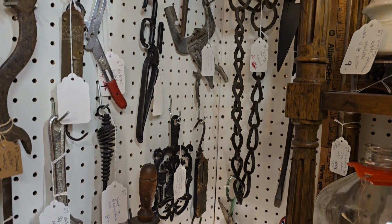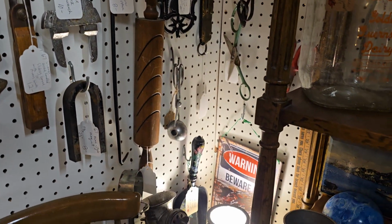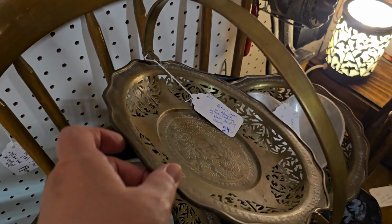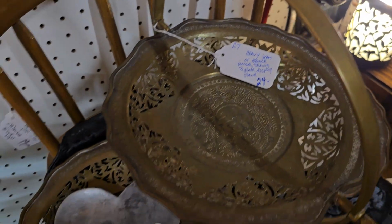And that weird sound that you hear that sounds like a tearing, that's Dawn doing the shipping labels. Now this we can ship because we can fold it up. You can see it goes like that. And that is $24.70, $19.20.